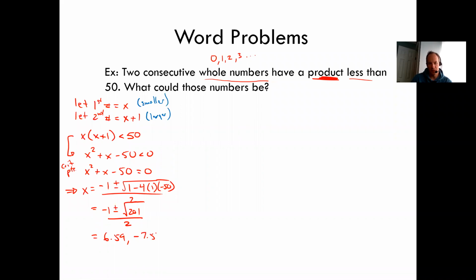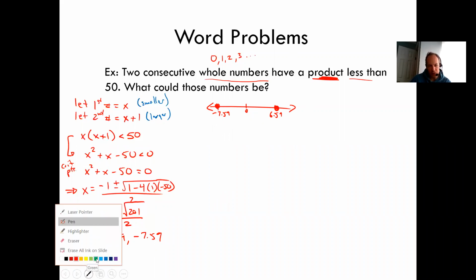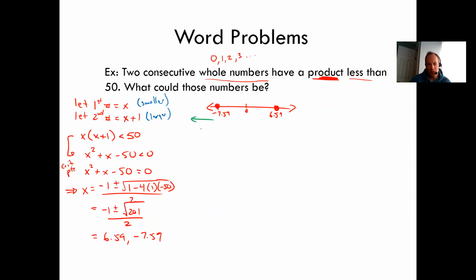So what this tells me here, and I always want to take a second and think about this: what did I actually just figure out? I found the solutions for x. X is the smaller number. So if I think about this in terms of a number line, maybe there's 0 somewhere in the middle. One of the points is 6.59, and the other point is negative 7.59. And these are my 2 critical points. So my parabola here is going to be split up into a few different intervals. Everything to the left will be the first interval, everything in between will be the second interval, and this will be the third interval.